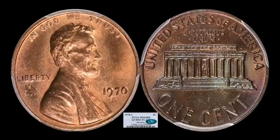The next one that we have here, we actually have a really nice PCGS Mint State 64 red-brown example of a coin that I've talked about the last few weeks. This is the 1970-S doubled die obverse. This is the FS101. This is a strong one. If you look at things like Liberty and the motto "In God We Trust," those exhibit the most amount of doubling for this variety.